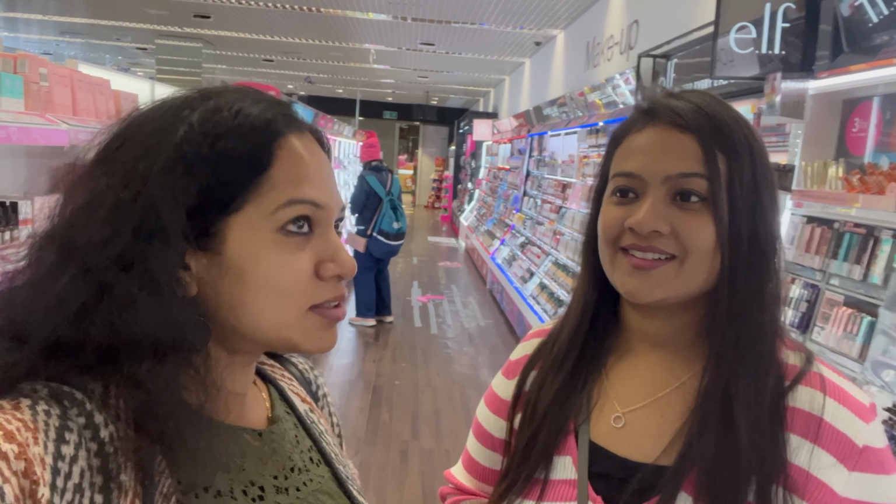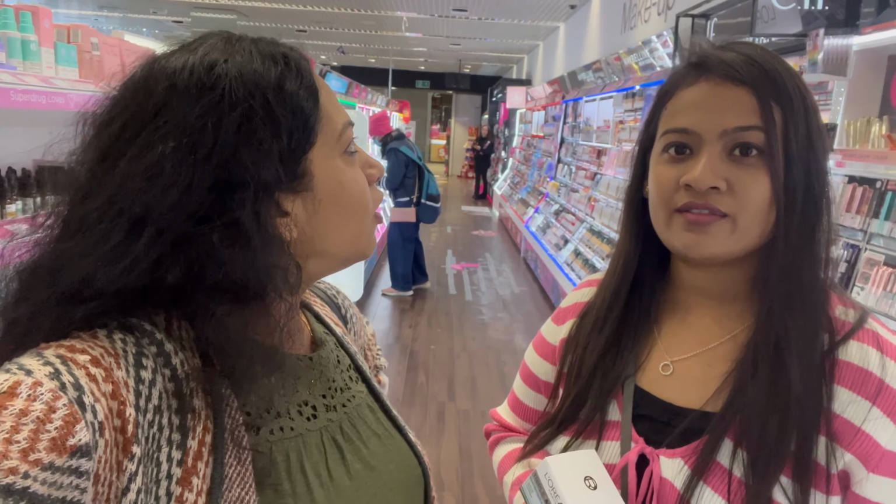So this is Superdrug, and here we find the prices affordable. Affordable prices, and also we get all the brands which we get in India as well. And what we found is some of the brands have a similar cost as we have in India. So we have Revolution, then we have L'Oreal. Those prices are similar to here, but Boots was a little expensive.